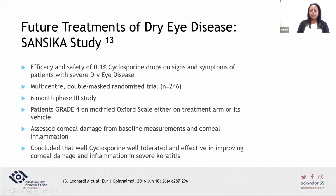So by that what I mean is a molecule used for the cyclosporin to go into the tissue, but it doesn't have the cyclosporin component. And what this study assessed was the corneal damage from baseline measurements and also the corneal inflammation. And they concluded that cyclosporin is well tolerated and it's really effective in improving corneal damage and inflammation in patients who have severe keratitis.